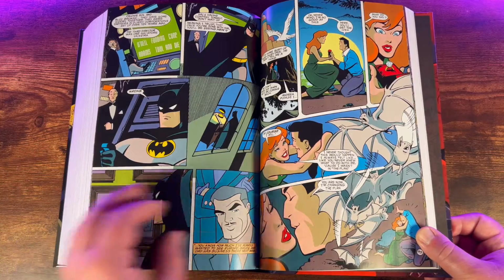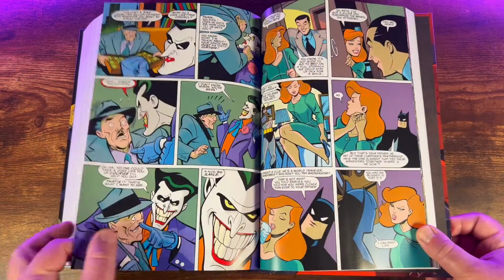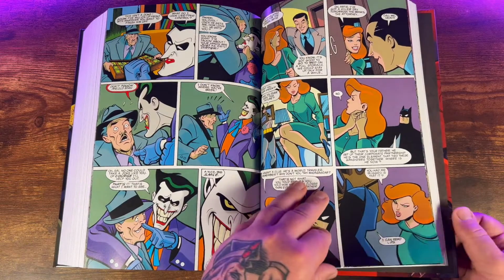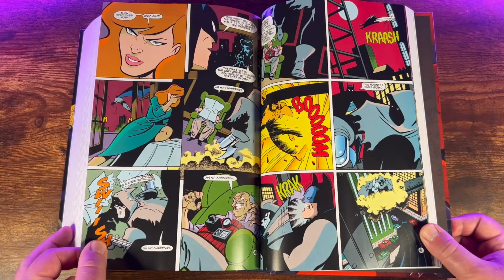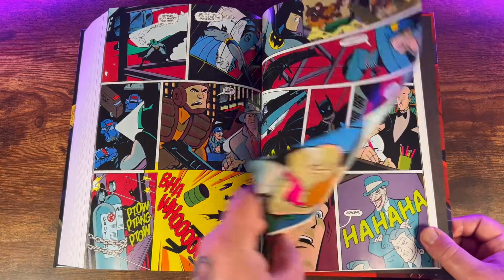One of the standout issues collected in this omnibus for me is Batman Mask of the Phantasm, the animated movie number 1. I remember going to Blockbuster as a kid, getting this VHS tape. It contained this little mini comic of this film adaptation.